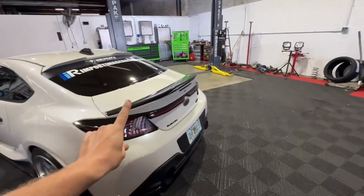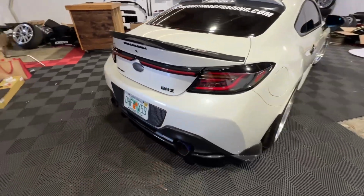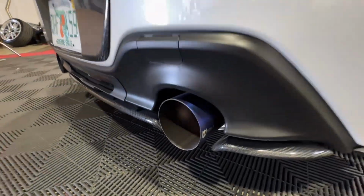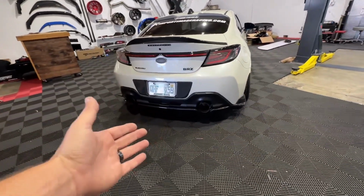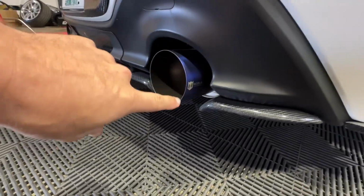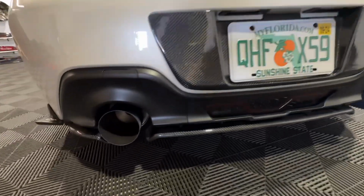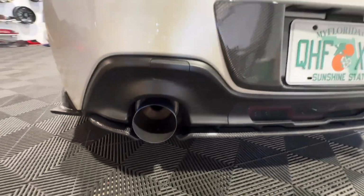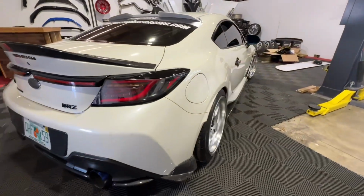But there has been one very consistent product that we've put on this car, and that is our Noble dual titanium exhaust system. This thing has just been everything we want out of an exhaust. It's really cool. Let me get back up here. You can see the little Noble badge. It fits so good in both of those cutouts. There's just been no real reason for us to change this out, especially with all the other things that we do on the car.